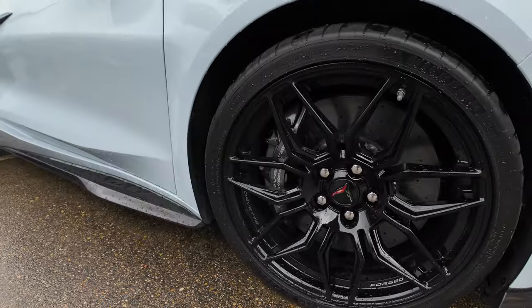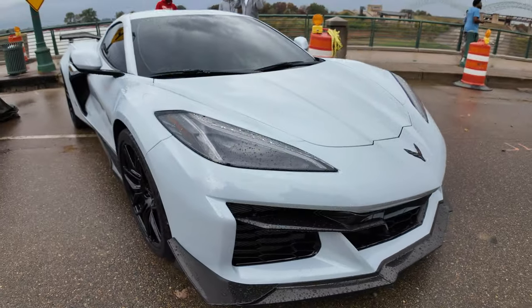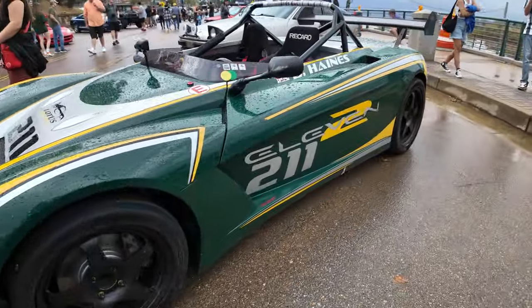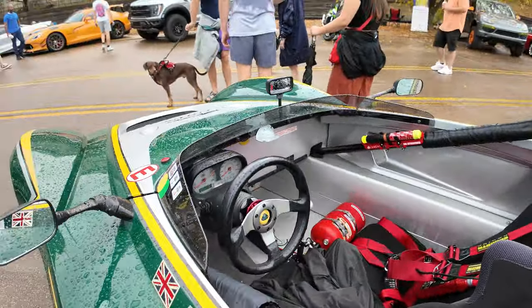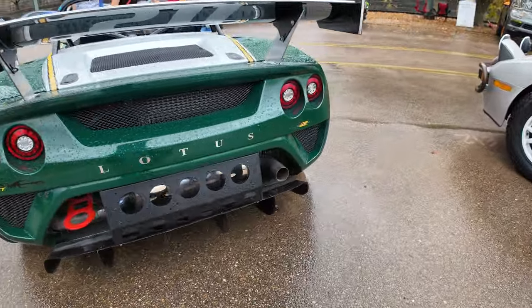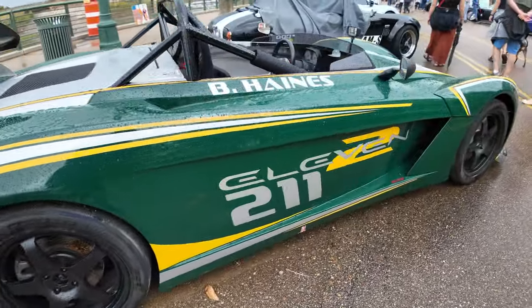Put the rotors on here. Got the Lotus track car. It's nice. Nice track car, Lotus.